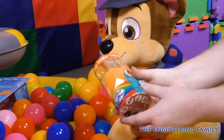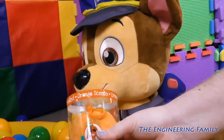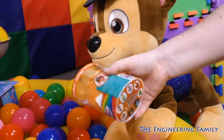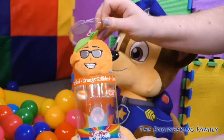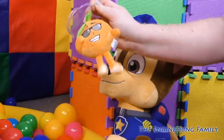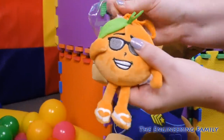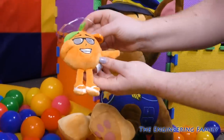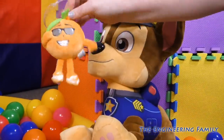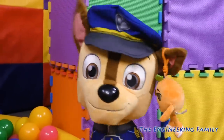Let's see, here's Chase, you want to smell? Ooh, that smells so good! Oh, I can't wait to clip it onto my backpack! Alright, let's open it up and look at that! Whoa, look how cool his little shoes are! Can you see his little sandals on? Oh, that's awesome! All right, Chase, you can clip that onto your Paw Patrol pack and smell like oranges all day long. Woof, woof, this is awesome. Now I can smell like oranges all day long.